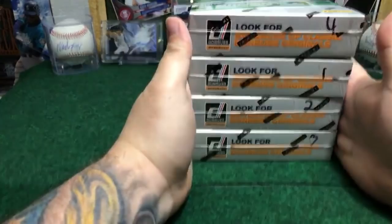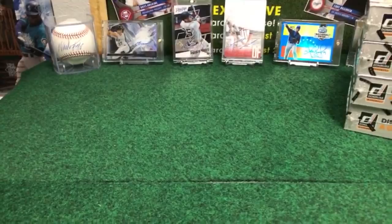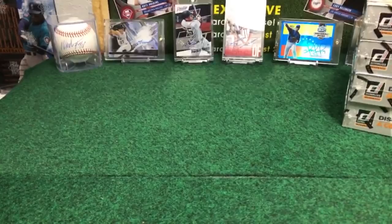So, here we got boxes assigned for this break: 1, 2, 3, and 4. We numbered and diced in the last break. Those are the boxes we're going to do right now. So, guys, after this, we got two more breaks. We're going to break the whole thing today. Whole case, fresh case. Everything's going to happen today from this case.